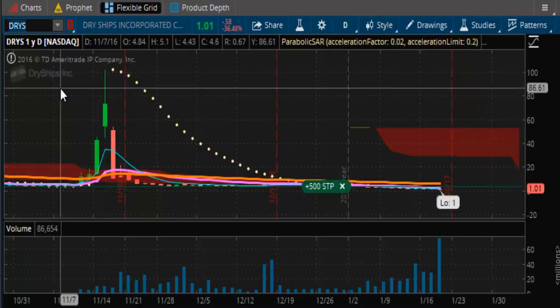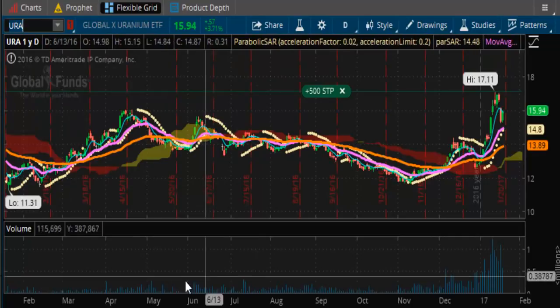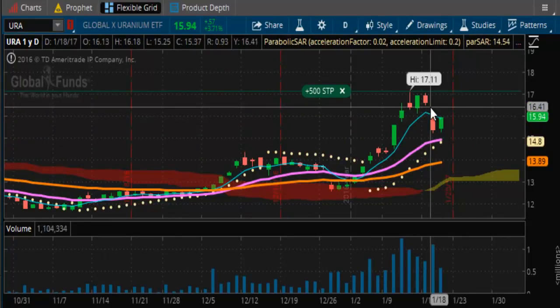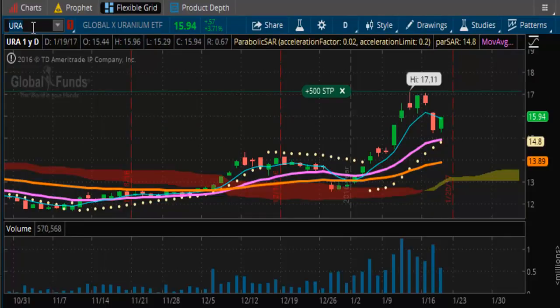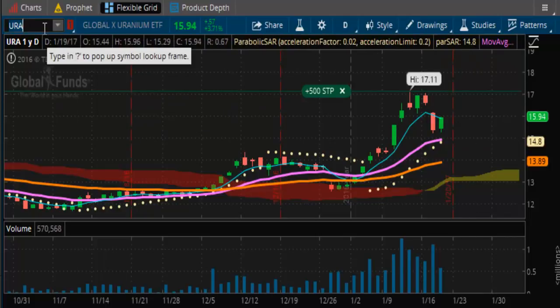Let's look at URA. Same thing that happened in CCJ, pretty much. You got a gap and then you got a bounce. So CCJ is running with URA. So there you have it on that one. Pretty much the same technical outlook, just different prices. We're looking at the $17 share price for this one as the upside, psychological resistance.